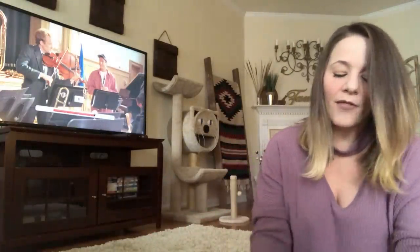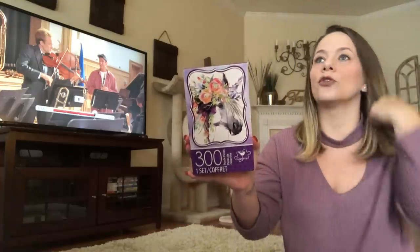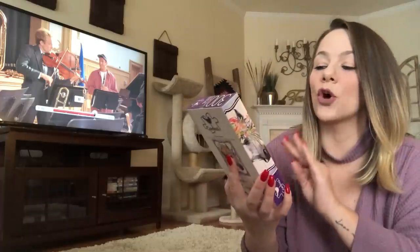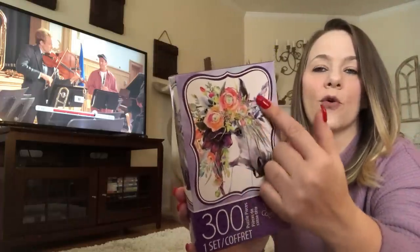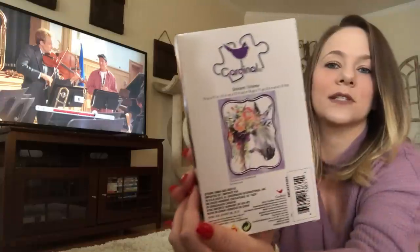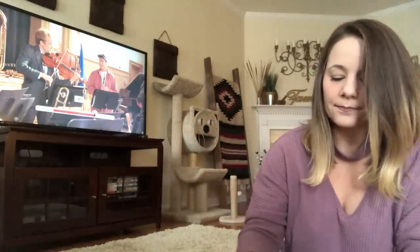Birthdays. Now that Christmas is over, I found this gorgeous puzzle. Look at this. We redid my daughter's room into lavender purple and all different shades of purple. And I thought I would put this together. We could Mod Podge it or glue it, hang it up. This is so pretty. It's a unicorn. Sorry, did I say horse? It is a unicorn with floral. It's stunning. That's what it's going to look like. 300 piece puzzle. Love that.